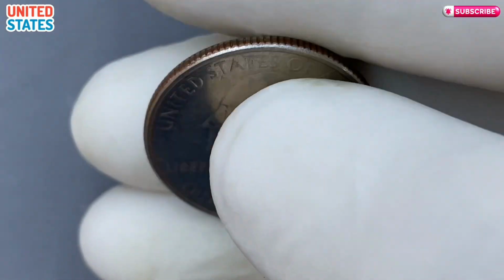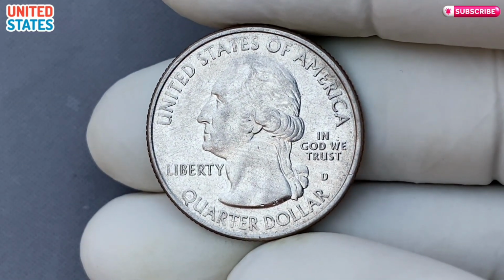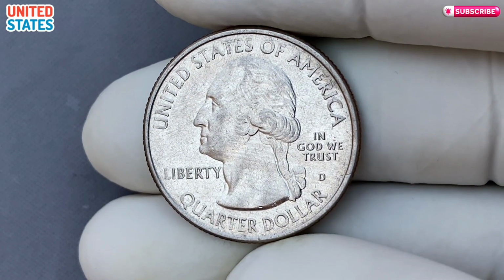So, what should you do if you think you found one of these rare and valuable coins? The first step is to get it professionally appraised by a numismatist.